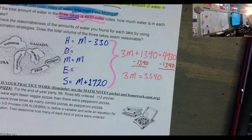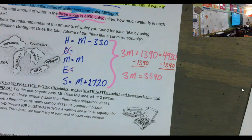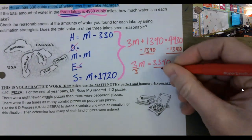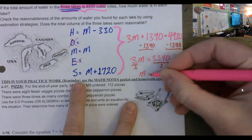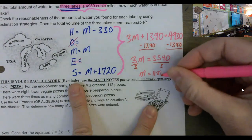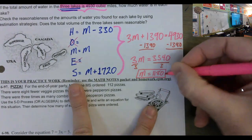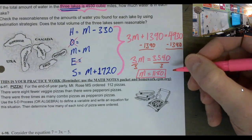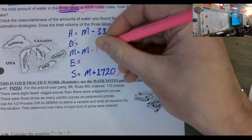And now, Sam, what could I do to finish this out and get to just M? You could divide it by 3. Yeah, we can divide by 3 on both sides. And we get 1180. Now, wait a minute. They ask us how much water is in each of those 3 lakes. I only found M for Michigan. How could I figure out the other ones?